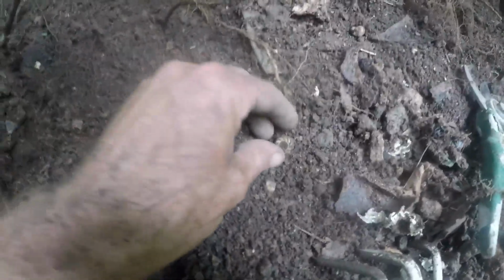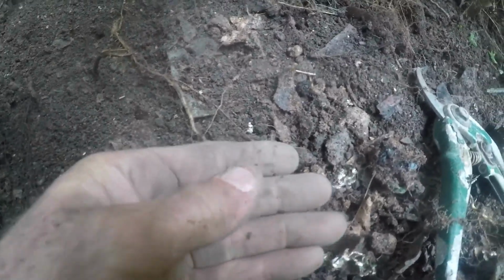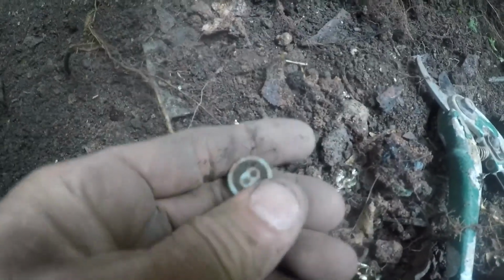See that layer up in there? It's not thick on this dump, but there's other places where it's thick, and I think there's old bottles. But I just got another button. I think this one might be plastic, but it's early plastic look. And it's got designs on it.